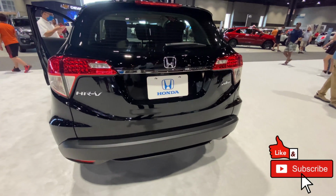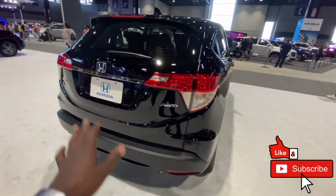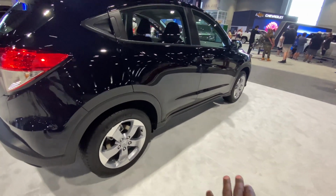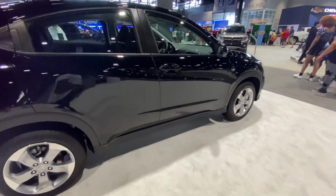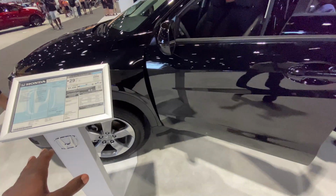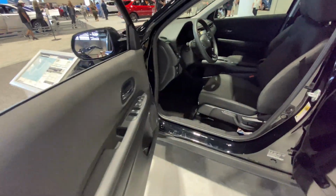All right guys, we're here at the Honda HRV, which actually stands for High Riding Vehicle. So this is on a car chassis, of course, but it's raised up. So this is a high riding vehicle. Maybe that's what they should have called the Mustang. This one starts at around 22 for this trim. It comes to close to 24,000.